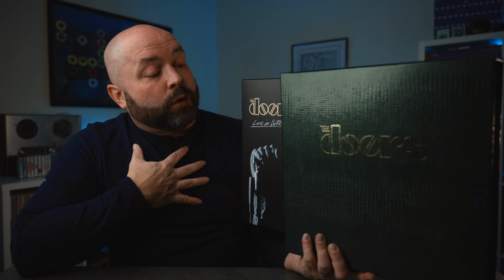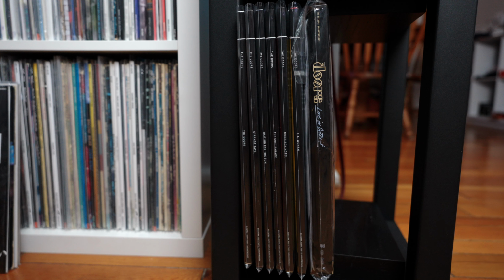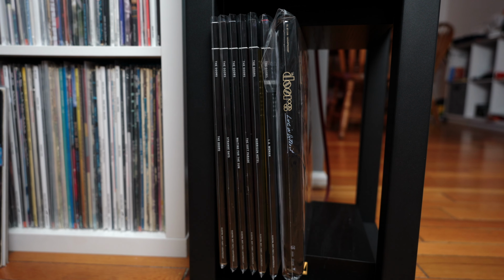All right, to wrap this up here, I am extremely grateful as a Doors fan that Rhino made these, to be able to have the entire catalog of the band in one go, all of the records exactly the same. I mean, as a vinyl collector, that's exactly what you're looking for in a collection. They all have the same obi strip, they're all put out by the same mastering, they're all done from the original master tapes. And then to add on this live set as well is just like a cherry on top.